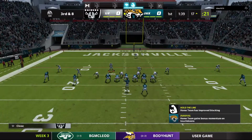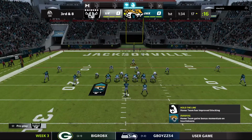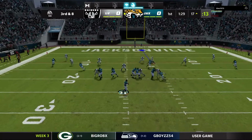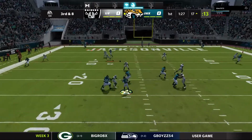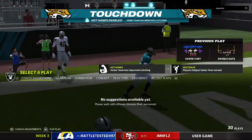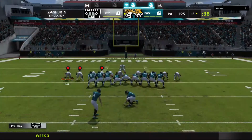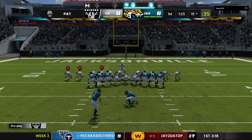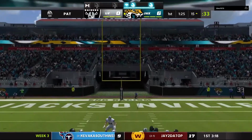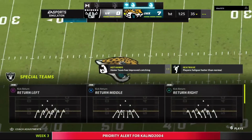The Raiders call on a nickel set here for 3rd down. Here's Lawrence. And that is caught. Touchdown, Jacksonville. Travis Etienne, his 6th touchdown of the season. And the Jags have taken the early lead. Extra point tacked on by Lambo. And it's now a 7-0 game.